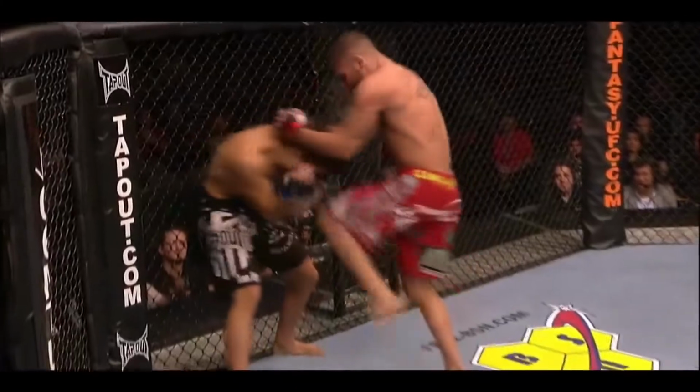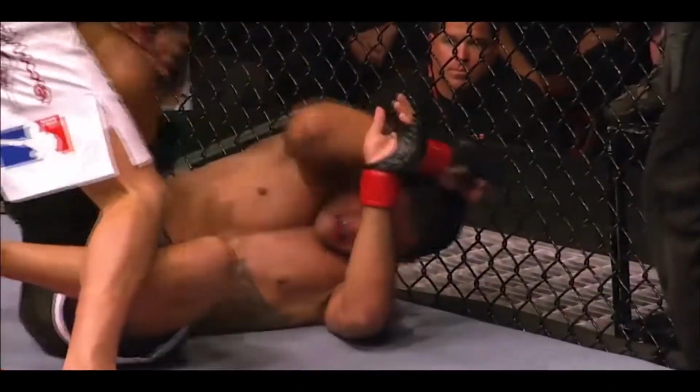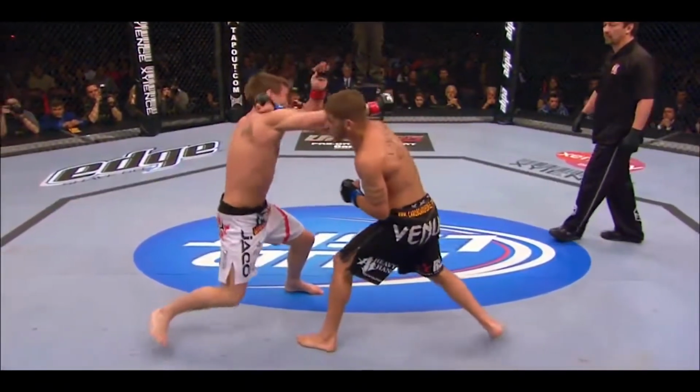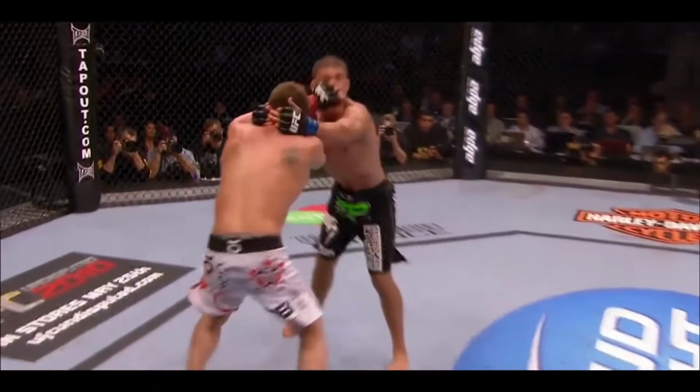Now coming off 3 straight performance bonuses, beating Gilbert Melendez over the course of 3 rounds, then dispatching the Korean Superboy after a spectacular performance, and of course last night defeating a very dangerous Josh Emmett. His confidence is now at an all-time high and the toolbox polished. Let's look at some of the weapons that have positioned Stephens to be in line for a potential title shot.